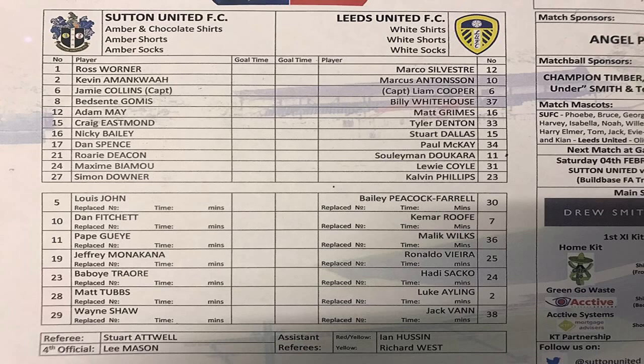Eastman winning it. Maxime Villamou. Fellow Frenchman Vicente Gomis. Now Rory Deacon, who played in round 4 with Stevenage against Everton. Amankwa. There's time here for Louis Coyle. Billy Whitehouse. Phillips for Leeds.